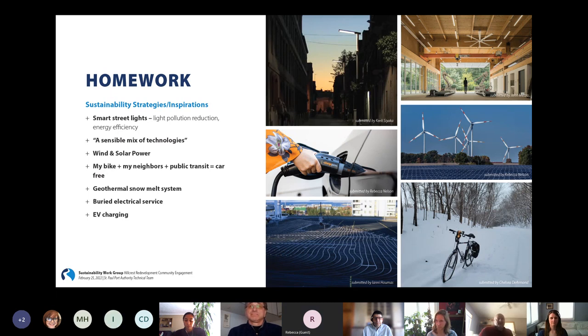Somebody sent in the comment, my bike plus my neighbors plus public transit equals car free.